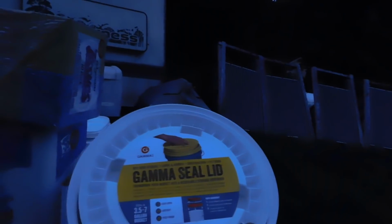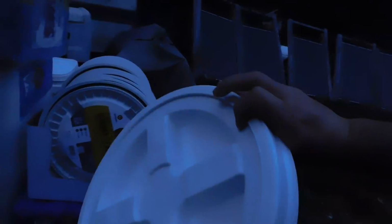Then I hit Lowe's today. I had 2 of the Gamma Seal lids left. Those are the lids that twist right off, you have the rubber ring that snaps down, but then this part twists right off and you can get into your buckets really easy. They had 12 at the Lowe's that I went to, so I bought all 12.